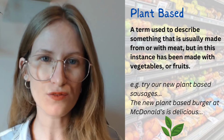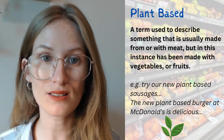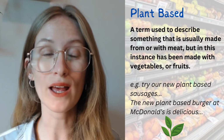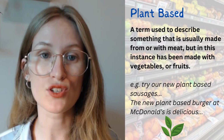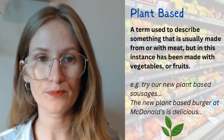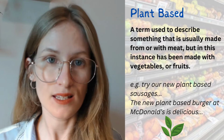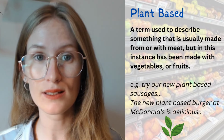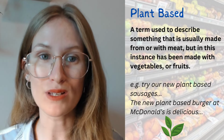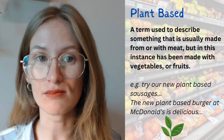Plant-based. The next few phrases I'm going to go through are mostly to do with marketing of products. So plant-based is just a marketing term for vegetarian, vegan, there is no meat in this product. But the reason we use the term plant-based is because it might say plant-based sausages. And typically sausages are made with pork. So they have to write plant-based sausages so that you don't mistake them for meat. But of course, they could just write vegetarian or vegan sausages as well.